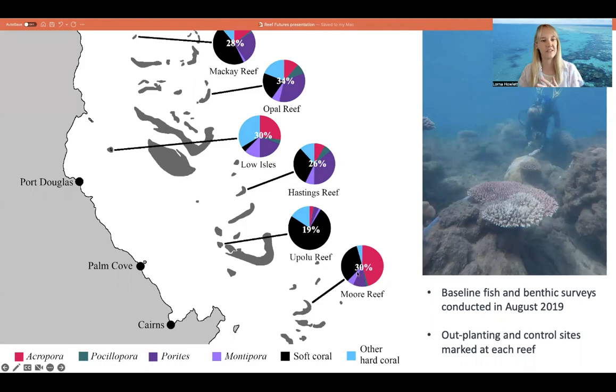That's the white percentage here in the middle of the pie charts. The pie charts also show what coral genera were contributing to that total coral cover. As you can see, the coral communities were also really variable between reefs. Just as an example, you can see Paplor Reef. The pie chart here, this is Paplor Reef, has the lowest total coral cover, and that was mostly made up of soft coral.